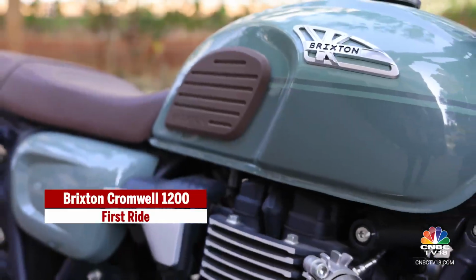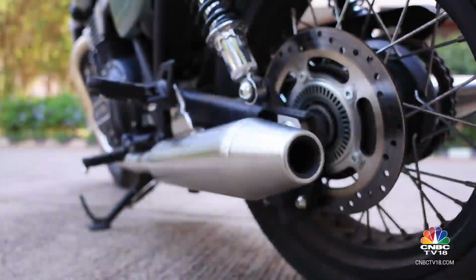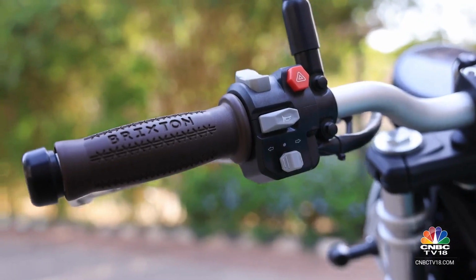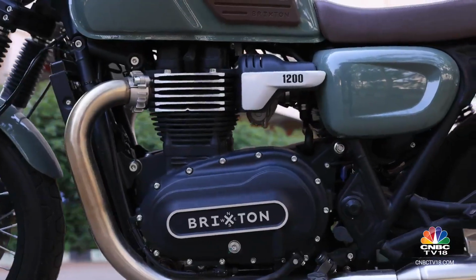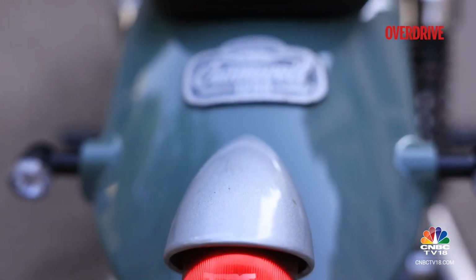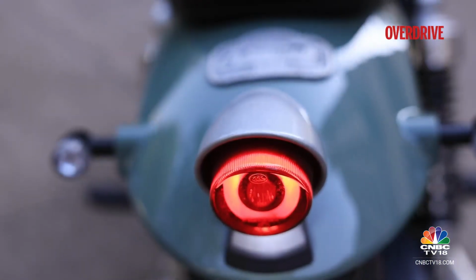The paint has depth. The metal finishes feel substantial. The badges and switchgear don't scream budget. In fact, it feels very well put together, more so than many affordable retros trying to be something they are not.